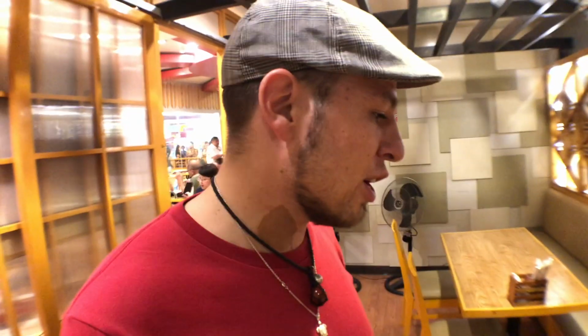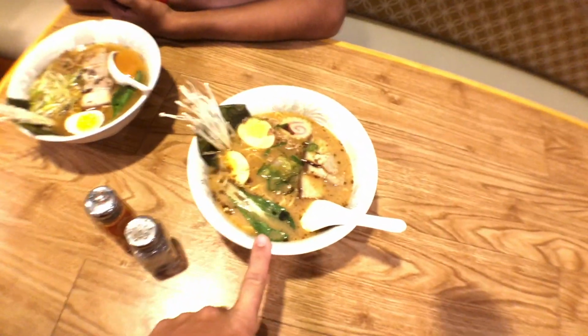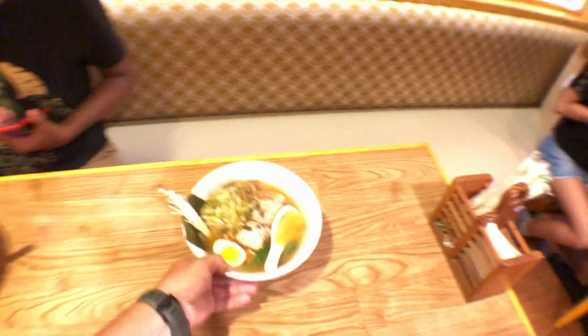So we've decided that we'll go for tonkatsu ramen for Jeremy, and miso ramen for me. Tonkatsu is made out of pork, and miso is made out of miso soup, which is pretty famous in Japan. So here we are, we got our food. This will be the tonkatsu and this will be the miso. So it's the other way around. This will be for you, and this one will be for me.